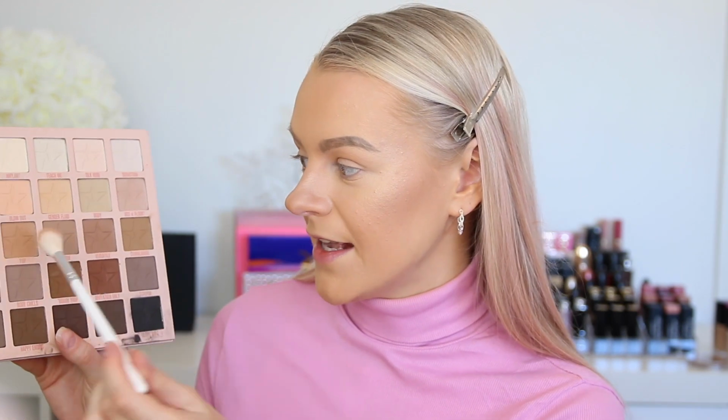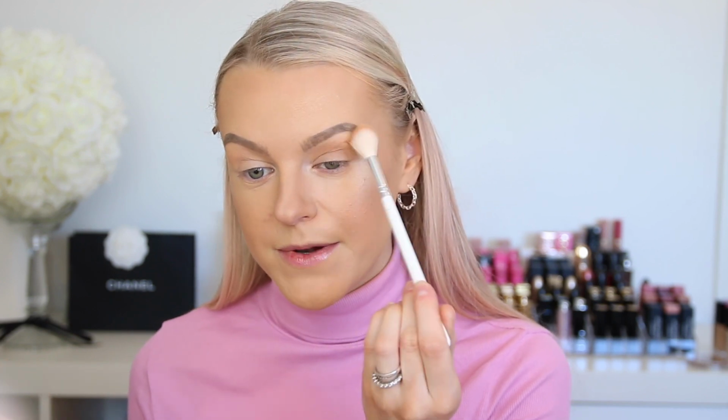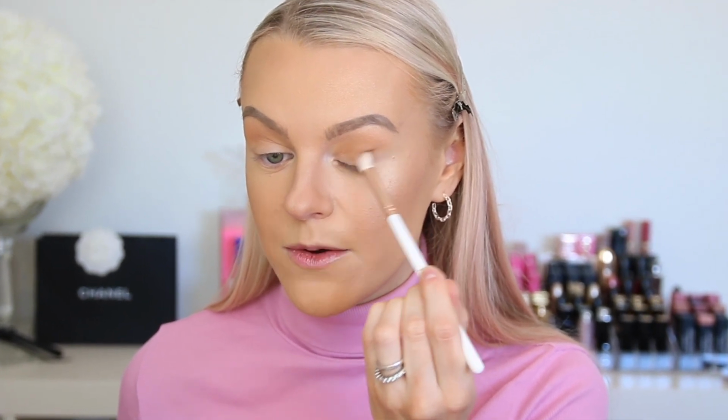So next I will take top right here and we will go in the crease, blend it up to the brow bone as well. So next up I will take Craving Chocolate right here. This I will place in the outer corners and blend it into the eyelid and also into the crease to build up that outer corner a little bit.